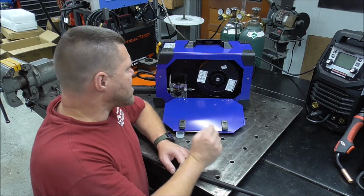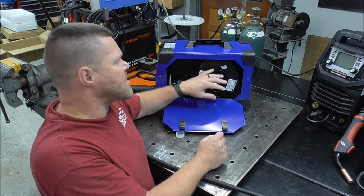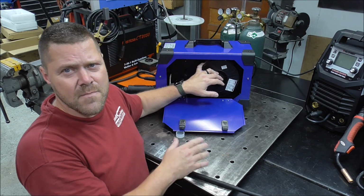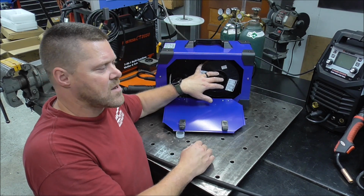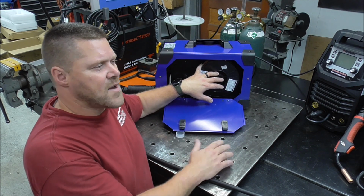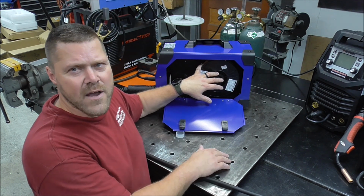Now, if you guys are just starting out in welding, it is super important to get these next steps correct, because a lot of people just starting out, especially on MIG welding, wire feed welding, whatever you want to call it, experience some problems. They blame it on the machine, they blame it on their skill level, they say that it's not a quality enough welder, whatnot. Well, a lot of the times it boils down to how your wire is feeding.